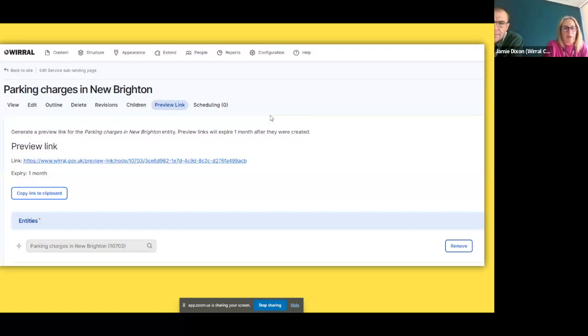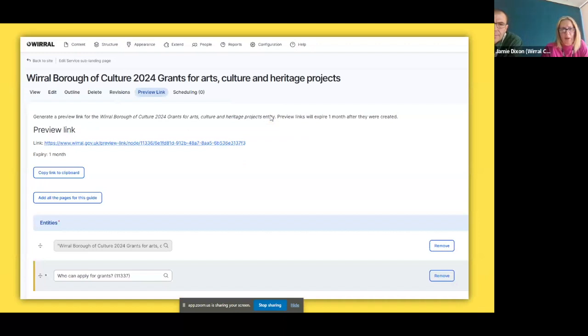It expires after a month, and then you can just generate a new one. They'll know it's a draft because the background will be in a sort of shaded pink colour. You can also now create a preview link for multiple pages as well. So if you have a guide or a section that you need approval on, you can just send them the one link and they can just go through that section without having to send them multiple preview links.